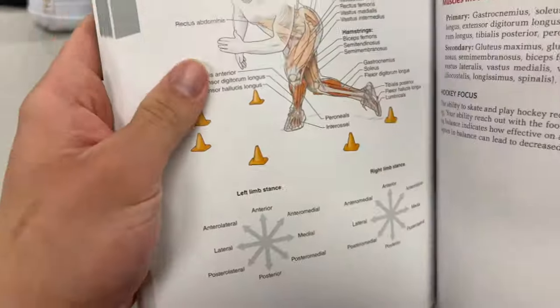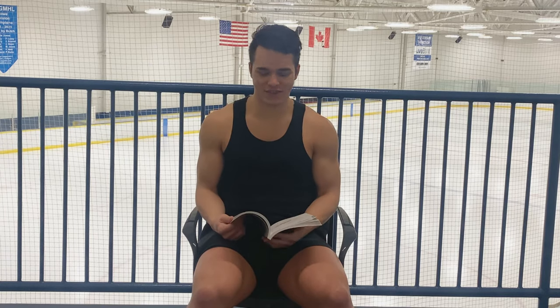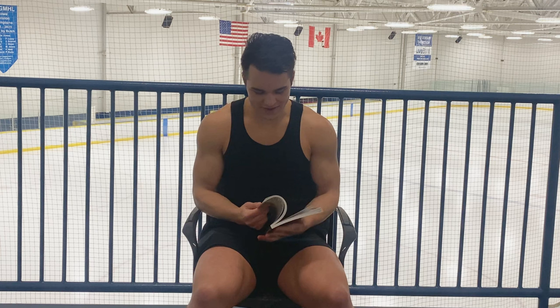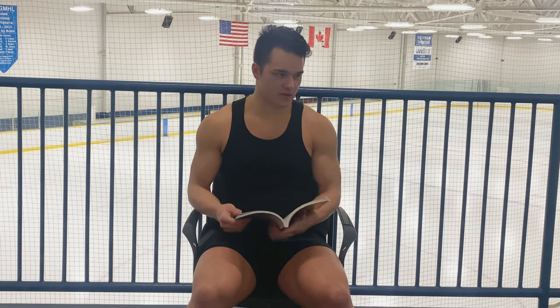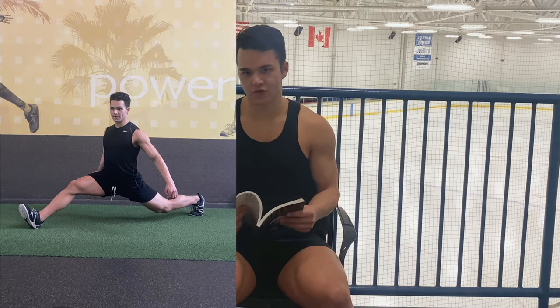Actually, I don't do any of these mobility drills, which are just more like, you're just moving through it. That's not mobility. That's just moving your body. That's not the same thing. Mobility can be developed. Mobility should not be an expression of what you can currently do. Mobility should be something that can be developed and trained.